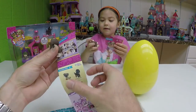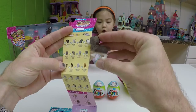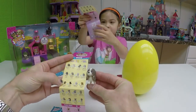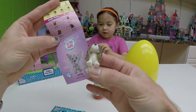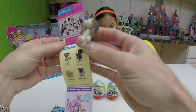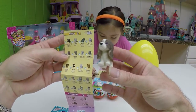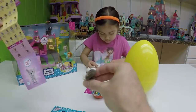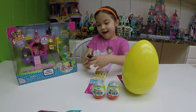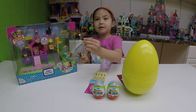Oh, look at which one you got. That's awesome. I love these. This is so cute. Oh my gosh, look guys, you can't get the golden one. Ultra rare. Yeah, Jazzy, it's a chihuahua. Wow, so cool. I got an English Springer Spaniel, Daniel. Daddy got the same one as you. I guess it's twin puppies. How cute. I can give this one to somebody.